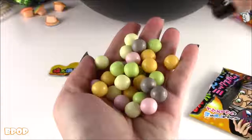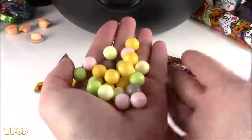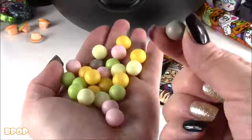All right, yeah, try these. I'm gonna go for this little gray one. They look like little gumballs or hard candies. No way, they are chewy. They almost taste like Mentos, like those chewy fruit candies. And this particular color, it tasted like a milkshake.